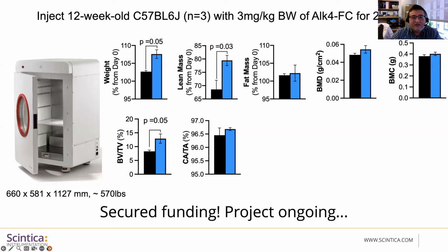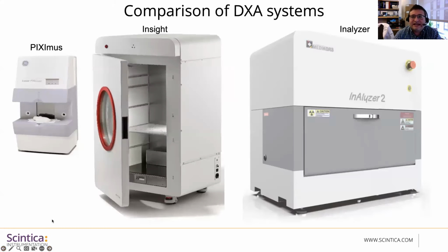And so in the final part of my talk, I want to just say that we compared a little bit of the different systems. So I've talked to you guys about the PIXImus, and now I've talked quickly about the iNSiGHT because we just got it at HSDM. And there's another machine that I want to talk a little bit about, the analyzer. We do not have it at HSDM, but we have collaborators that have it in the Boston area. So that's why I wanted to have it here.